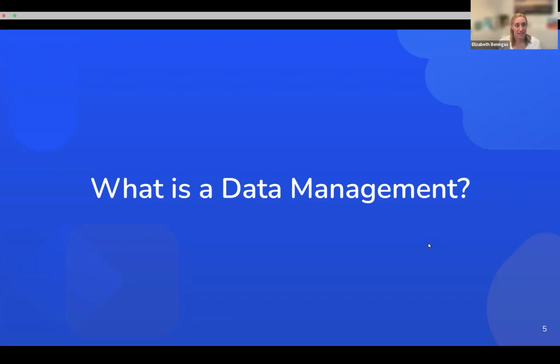All right. So data management. Data management in a word is knowing what data your company handles and having a plan for managing it throughout its entire life cycle. So this would be knowing where your data comes from, knowing who within your company and outside your company uses and or has access to that data.